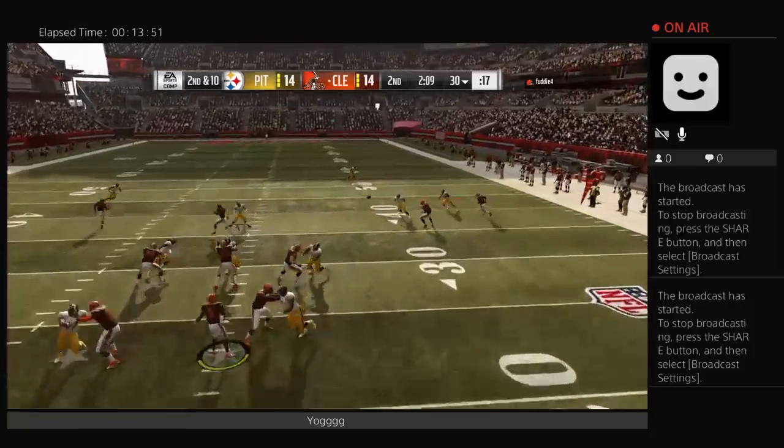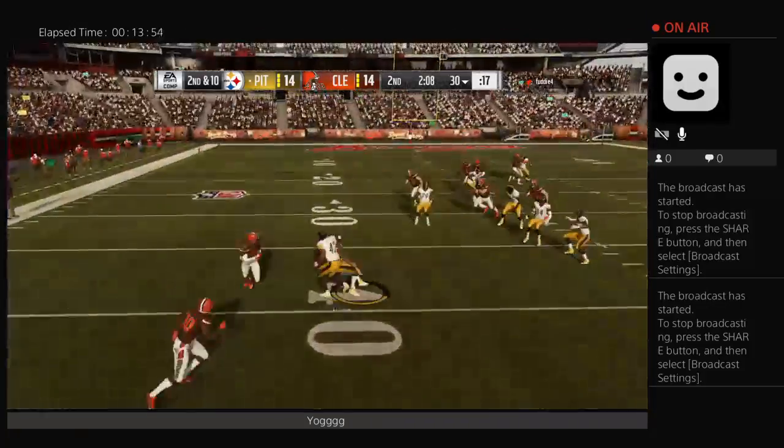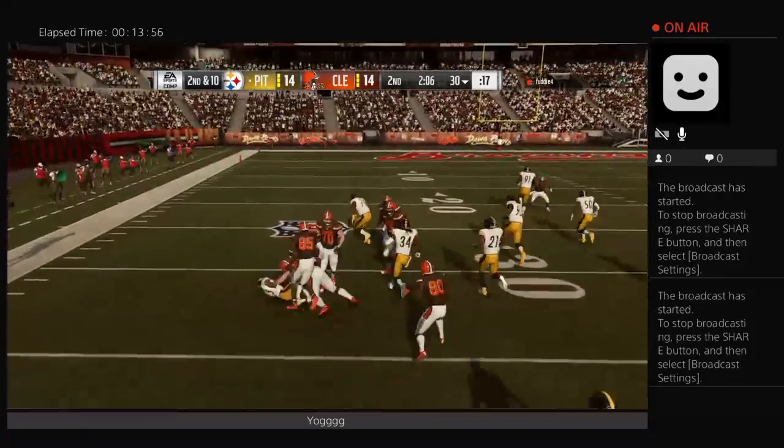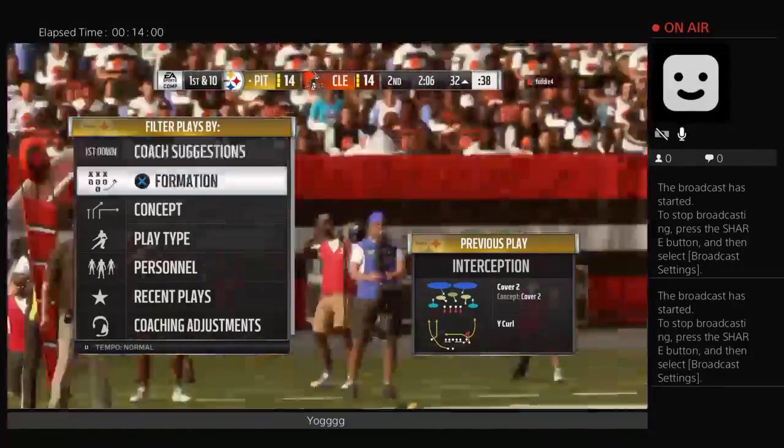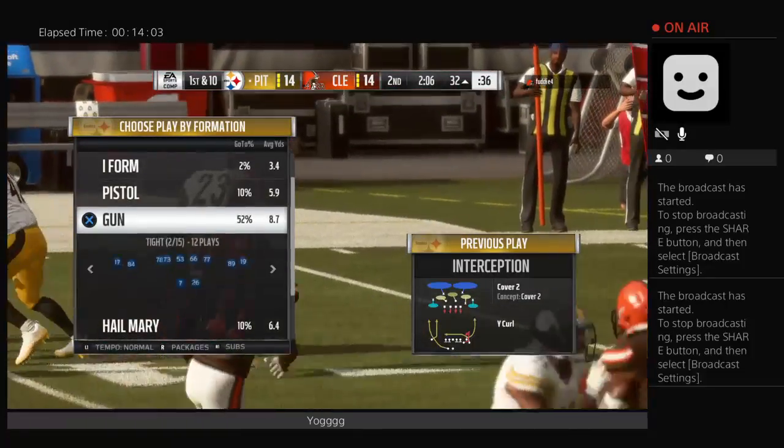On 2nd down, here's Taylor. Looking for Landry, and it's intercepted. Picked off at the 38, and he'll get this back to the 32-yard line. Trying to get it to Landry there.